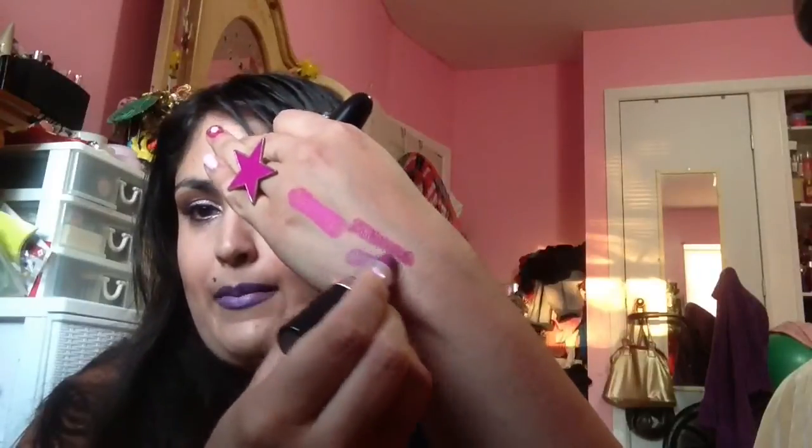This is Up the Amp. So you see that shine in Up the Amp, and you can see how it kind of leans pink.